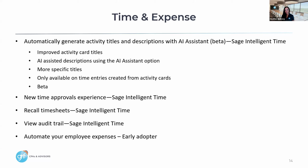In addition, this provides enhancements to the approvals layout to enhance the user experience, which I'm going to give you an illustration of on my next slide. Intacct also deployed an option for users to recall their own timesheets. And for those of you using timesheets today, previously a user would need to await their timesheet approver to decline their timesheet so that it would then revert back to them. They could then make the necessary changes and resubmit their timesheet.